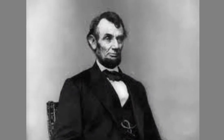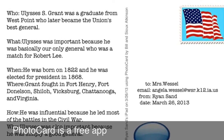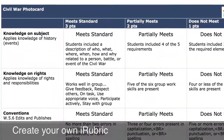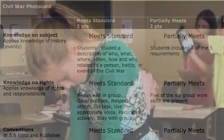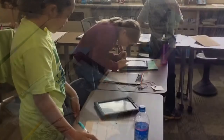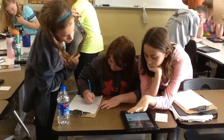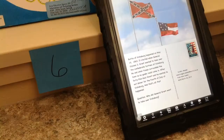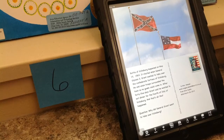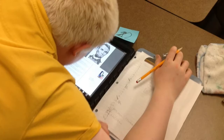In social studies, our students did research on a Civil War person, battle, or event, and with that information, they created a photo card. One of the requirements was to create a question that, after you read all the information, you would be able to answer. The culminating activity was doing a gallery walk around the room, reading their peers' photo cards, writing down the answers to the questions on their notebook piece of paper.